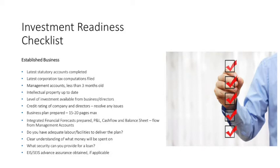Is your intellectual property up to date? It's not about to expire. Is it in the right name? Is it in the name of the company? Is it your personal name? Should you be transferring it? Again, it's something to consider. There's no right or wrong answer, and it may be best to keep it in your personal name to protect it, but some investors will want it in the company.